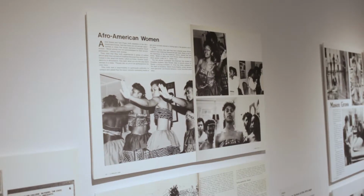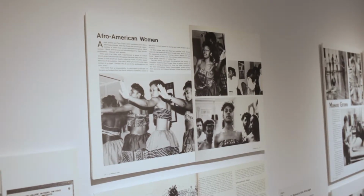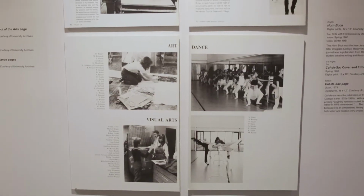It was in honor of Douglass College's 100th anniversary. So I immediately invited Erica and Fernanda Perron from the Special Collections to join me. We determined that the three of us would be co-curators of the exhibit. The exhibit was organized in sections: visual arts, dance, literature, music, and theater.